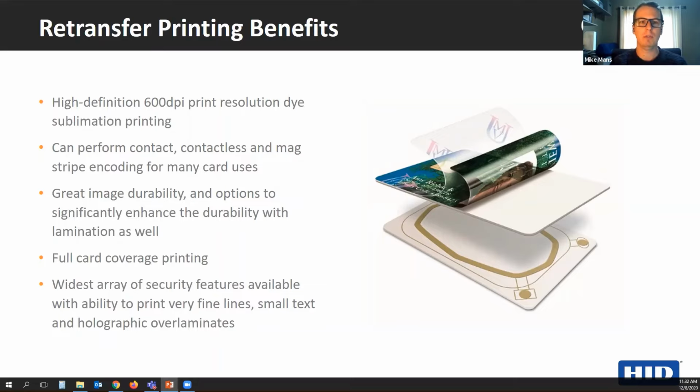what's important to you. So if durability is the most important aspect, HTP printing is going to give you a very strong solution. And you can also increase that durability with lamination, similar to the DTC 1500XE. So you can increase that card life with a laminator option. And again, you can also include custom holographic overlaminates if that's something you would choose to do in your print environment to increase the security level within that credential.